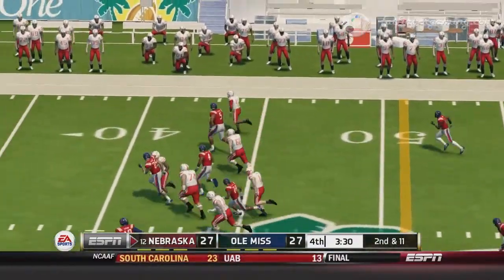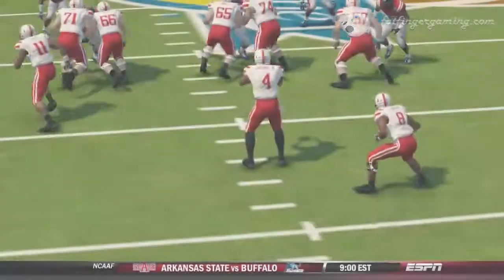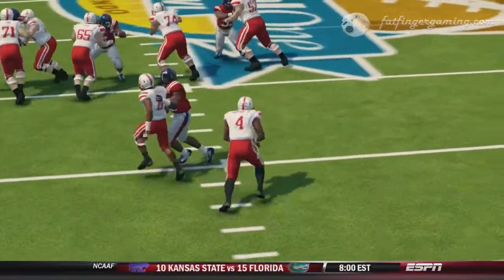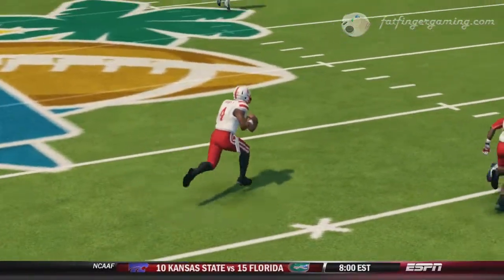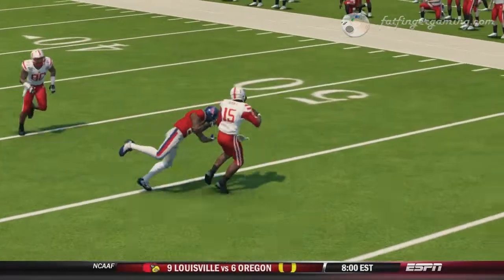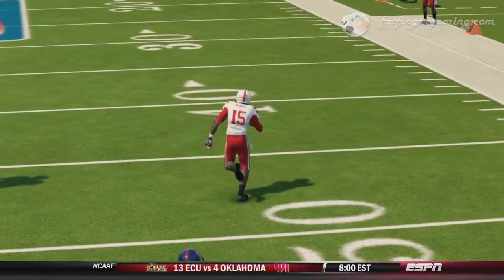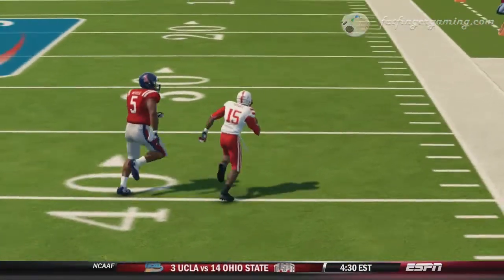He has some room. He's at the 40. He finally goes down at the 33-yard line. That's a gain of 29 on the play. First down. From the 33-yard line, first down.